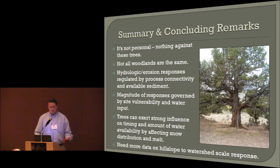And certainly from the work we've been doing, I think we've greatly increased our understanding of processes and our ability to predict responses from plot to hill slope scales and even at watershed scales. But there's a lot more work that needs to be done across those larger spatial scales.